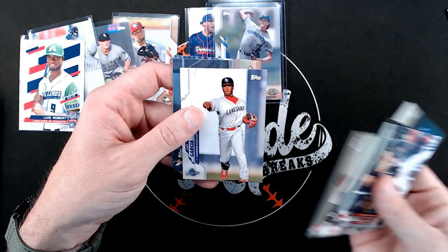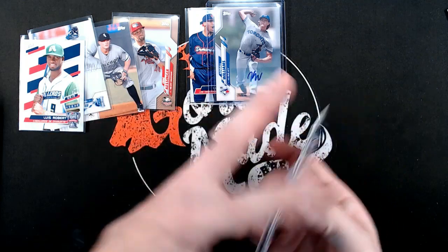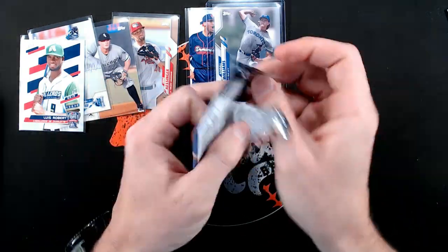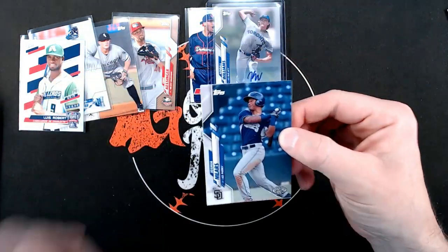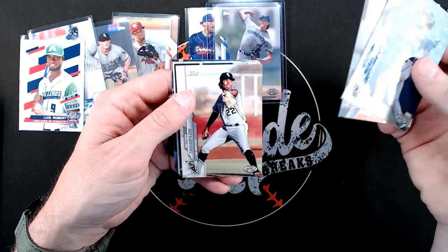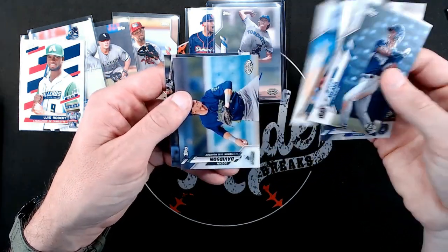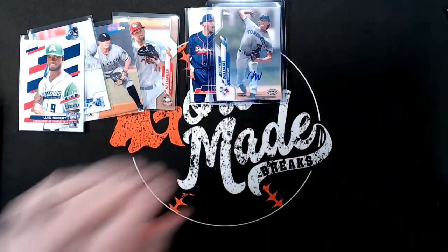Freudis Nova, Luis Garcia, Logan Wyatt, and Sixto Sanchez. Pretty fun rip, at least in my opinion. It's nice to see some of these names in the appearance, at least, of 2020 Topps flagship. Joshua Mears, Dylan Carlson, Matthew Thompson, got Forrest Whitley, nice photo there. Brady McConnell, Joe Adell, a lot of nice good names here. Logan Davidson, and Kanan Smith.